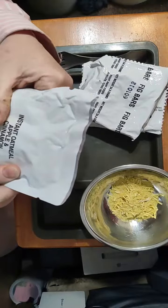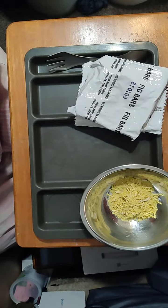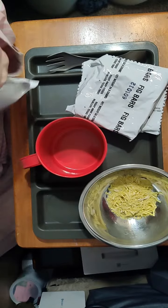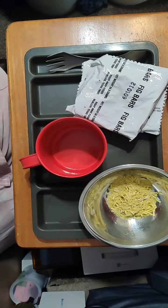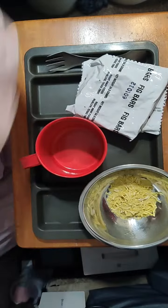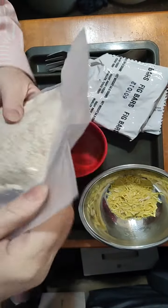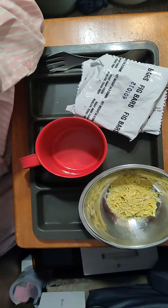Because this is a huge amount of oatmeal, which could be prepared in the package, but I'm not going to. And it looks like what they did was they double packed this as well, inside of this bag. And this is where one of these closer things would come in.